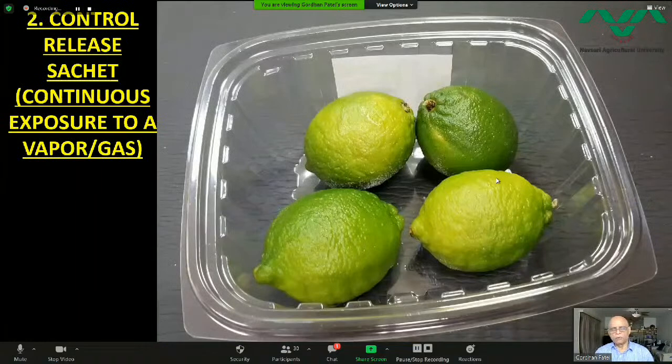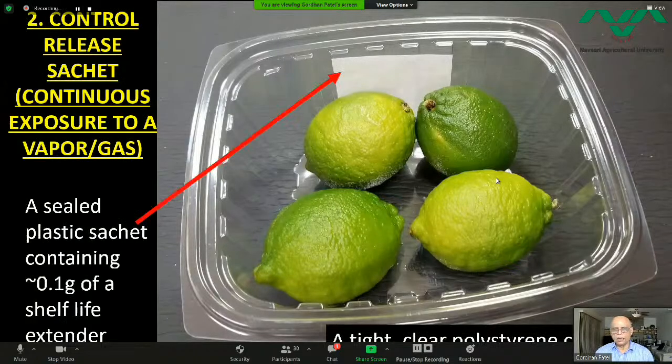The other method we use is called the controlled release sachet method, or sachet method, where we take food in a container, and then a sachet, which is a plastic film containing a liquid inside. Slowly that liquid diffuses out and creates an atmosphere around the food, which extends the shelf life. So this is the second method which we are using. First one is, as I mentioned to you, pre-exposure. Second one is continuous exposure. So if you have a sachet, it can continuously provide the environment of the shelf life extender.